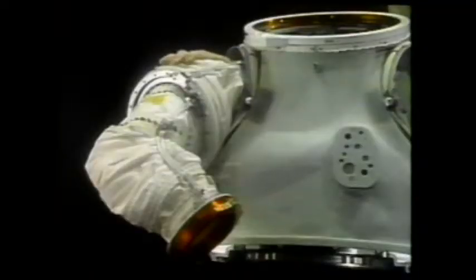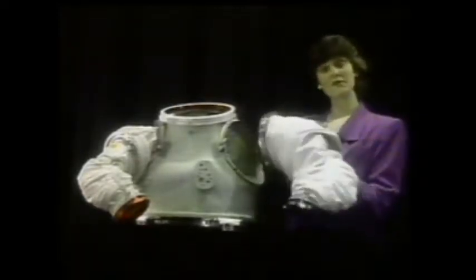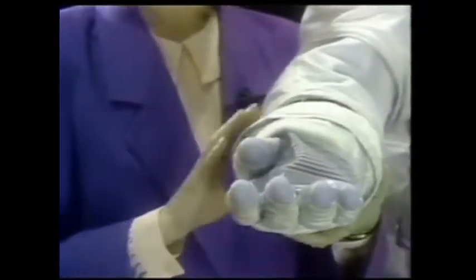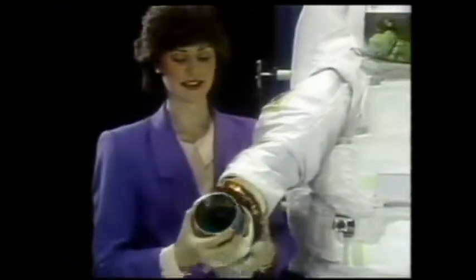This is the arm assembly with the outer covering removed so you can see what it looks like. The arm assembly has a ball bearing at the elbow and shoulder joints for easy mobility. It attaches right here. The glove of the suit is like the human hand. It incorporates all the basic motion of the hand and wrist. The wrist of the glove has a ball bearing, and the fingers are flexible. And inside is the molded bladder.